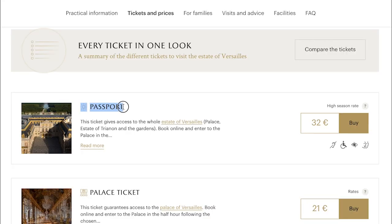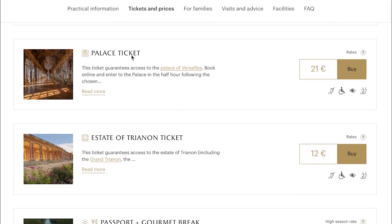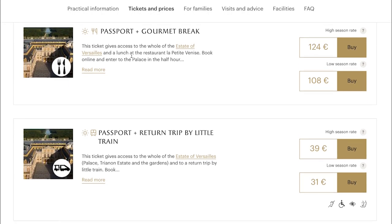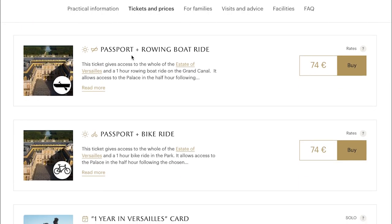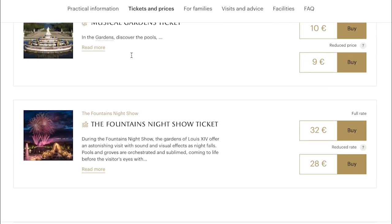Of course, if you have the passport ticket, it includes the gardens and the fountain shows on certain days, so make sure you check the dates on the website to see if you get the fountain show included. You can buy tickets just to the chateau and then just to the gardens. They're separate tickets, or the passport has pretty much everything: the gardens, the fountain show, the castle, the estates, stables, all that jazz.